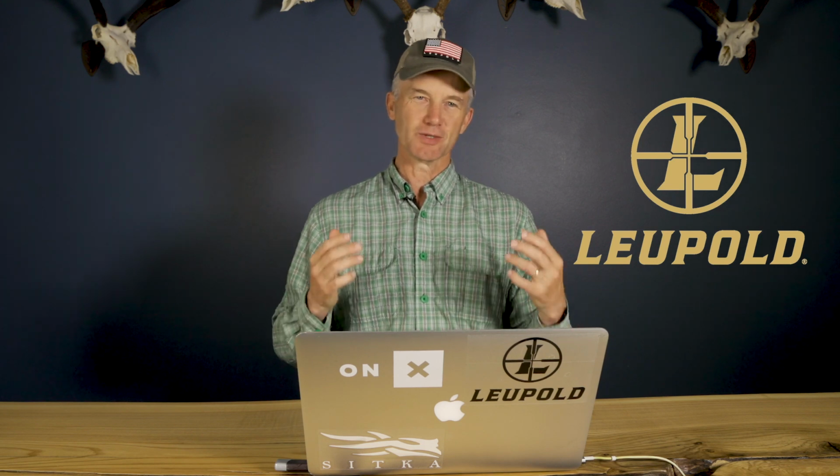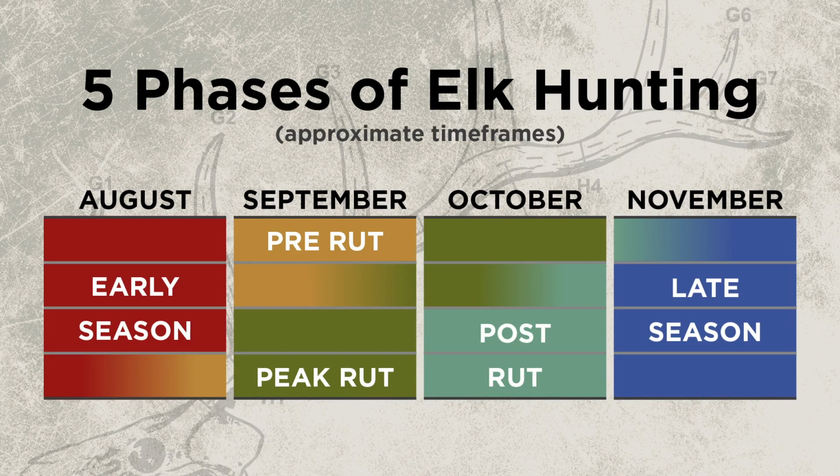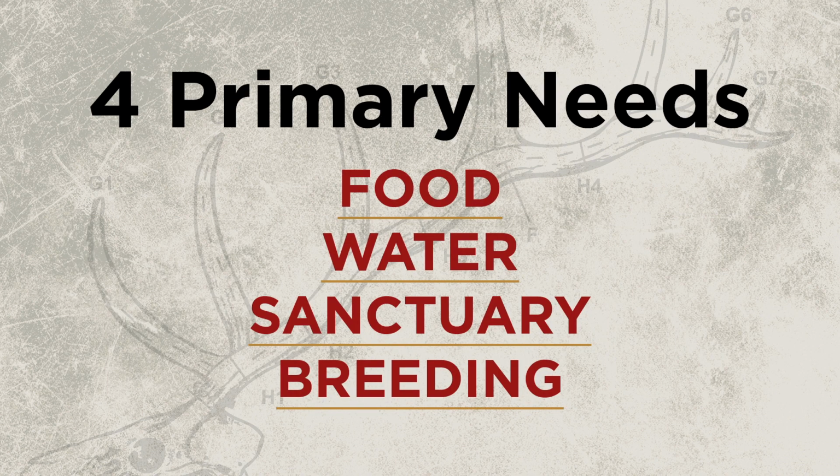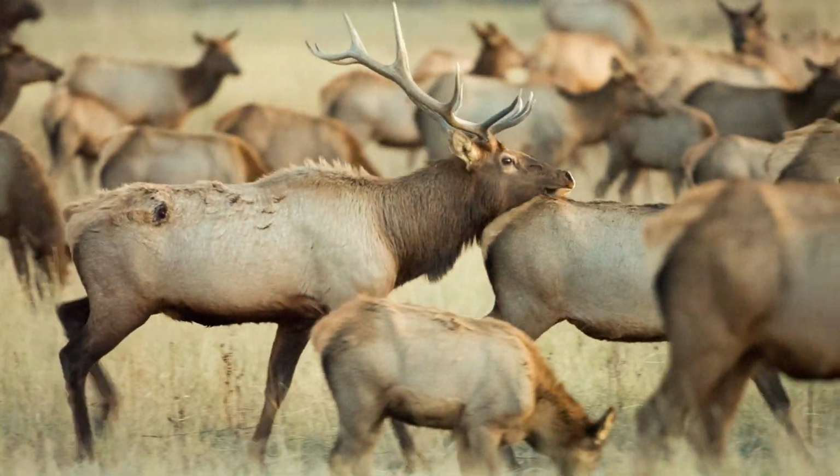It was really, for me, an eye-opener when Leupold said, Randy, can you make these a little more digestible? And when they said these, what they were talking about is these five calendar periods of the elk calendar and the four needs, how those needs change in each period and why that causes elk to change their location. So in this one, we're talking about the peak rut.